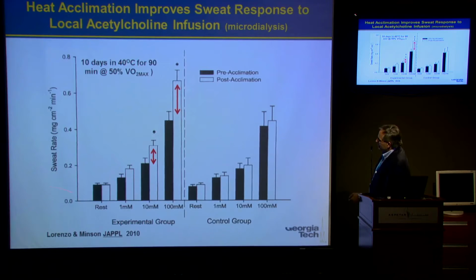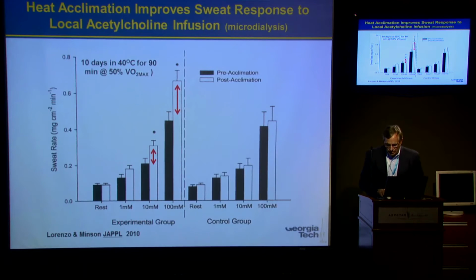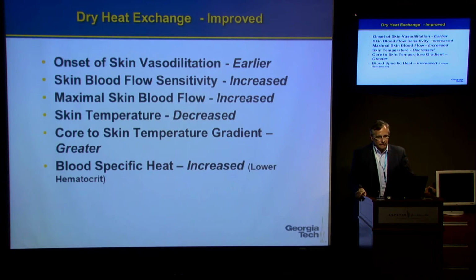But again, a recent study out of Chris Minson's lab looked at sweat rate, and then they did microdialysis to infuse acetylcholine to the sweat glands, different dosages, before and after acclimatization, and again a control group. And what you can see is that you probably get a receptor turning up, an increased number of receptors at the sweat gland, because you can see, again, peripherally, that the sweat gland for a given acetylcholine release is going to get more sweating.